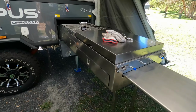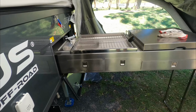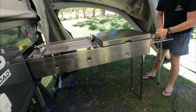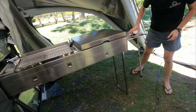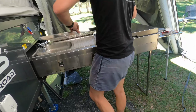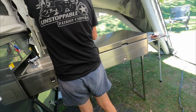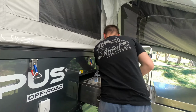Exciting. Everything's top quality, isn't it? Stainless steel. It's been used a lot. I had someone at Mount Cola who turned their stove on with that foam still in there and had the fire brigade come out. Really? Miranda and Bruce.